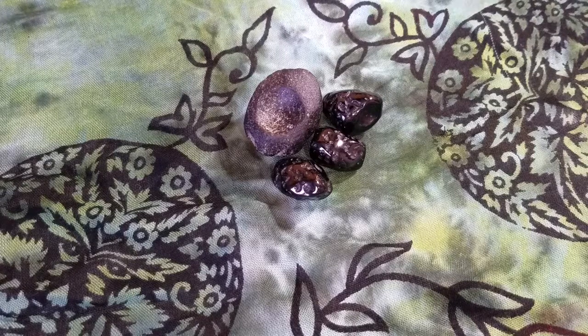And you may have heard of Tibetan tektites before, but tektite is actually a family of crystals. There's more than one stone in the tektite family. And essentially what tektites are, they are glassy stones that are associated with meteoric impact. So there are a few different theories about how they were created and what they actually consist of. Scientists do not have a full consensus.